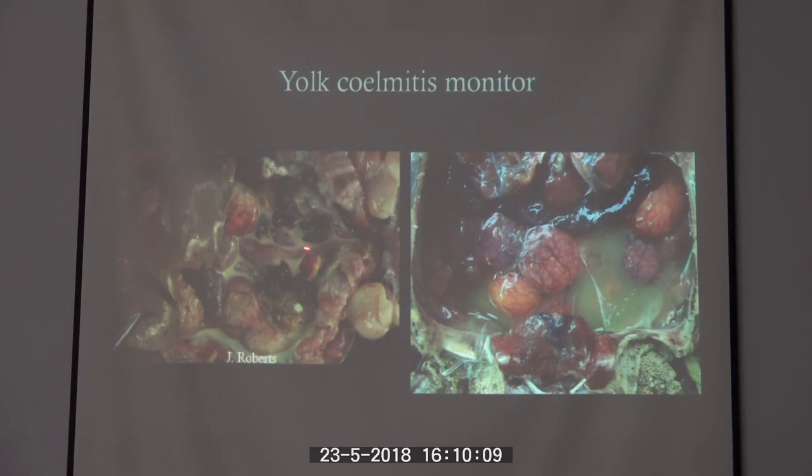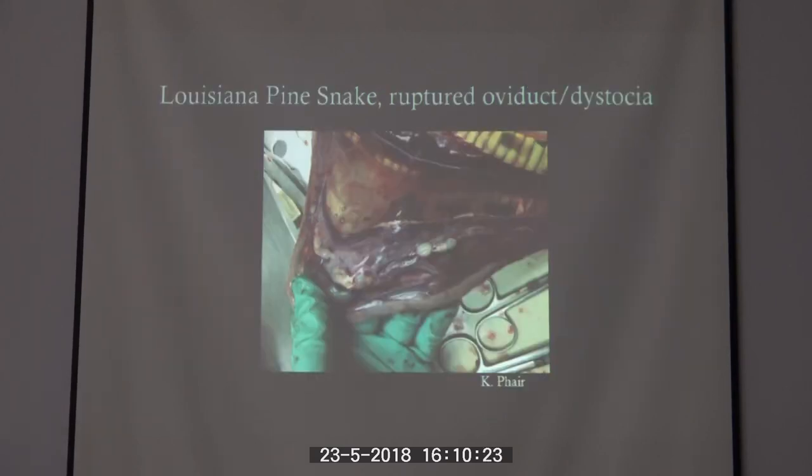Yolk coelomitis in a monitor lizard. Note the exudate is present in the coelom cavity associated with the inflammatory changes that are present in the follicles. This is a Louisiana pine snake that ruptured its oviduct, here it is right here, during a dystocic episode and also developed yolk coelomitis.